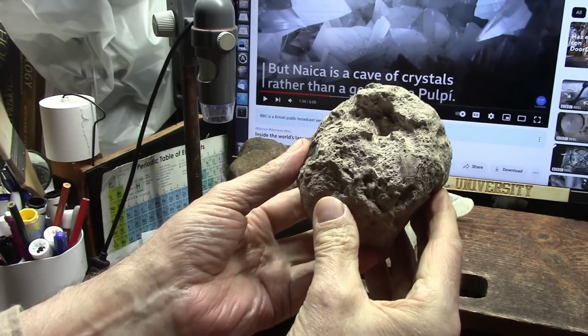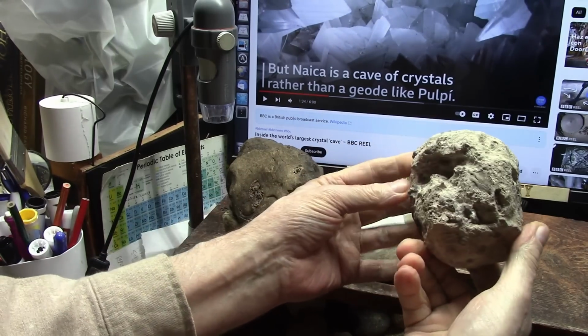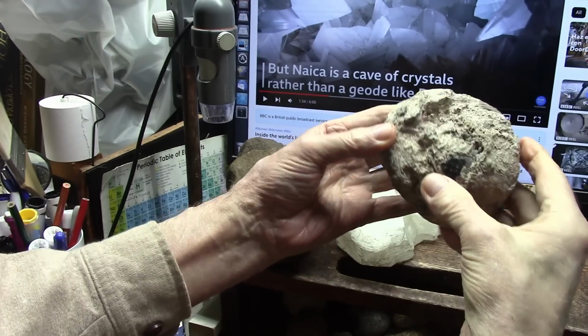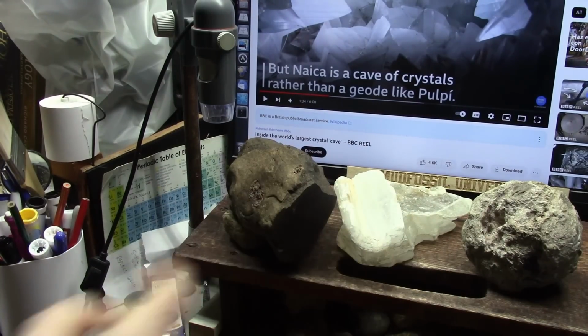This is a geode. She's going to be talking about geodes. And this is a geode right here. And inside, if I smash this open, it would have some crystals in there. That's what geodes have, crystals inside of them. That one's not broken open.